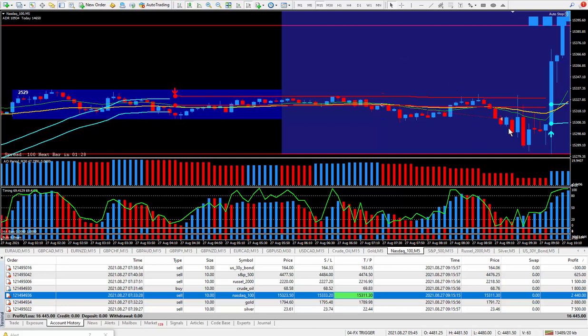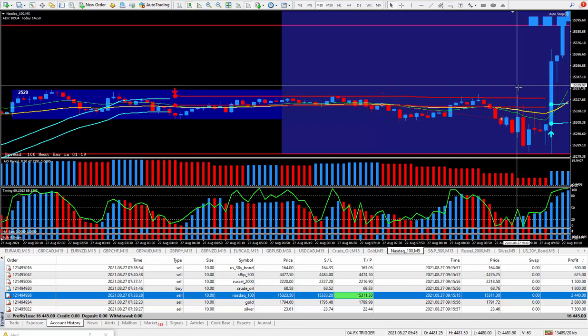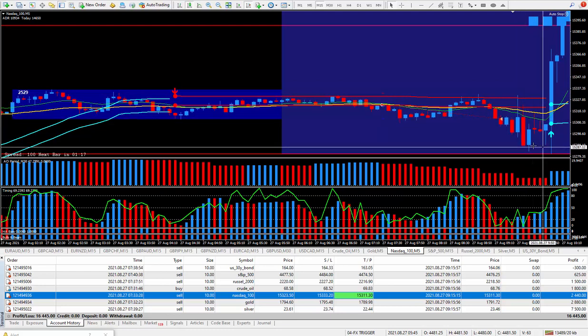And the opening bell, let's see, I think it's here. Yep, I thought it was here, but it's here. So I closed out prior to the opening bell, went down a bit, double bottom, shot up. So got to be careful with these pairs. Moving along to gold.